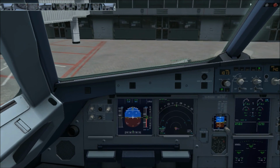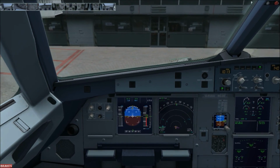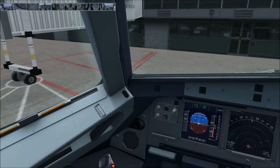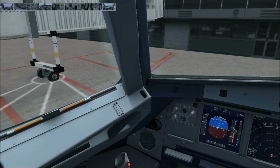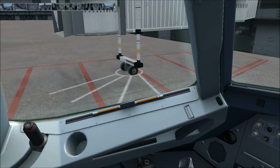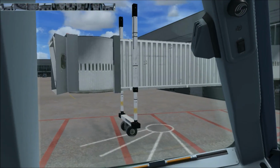Right, so we'll pull into this gate. That's fine. Stop the aircraft before I hit the wall. That's good. Get the jetway working if I can remember the key combination. Anytime soon, please. Yep, there we are. And that's it. I'll end the flight here.